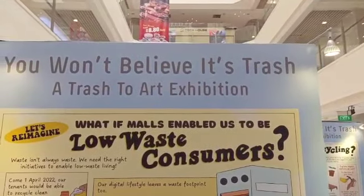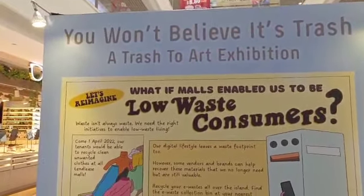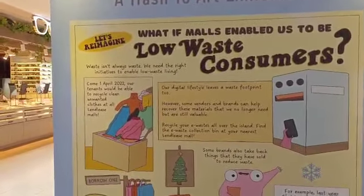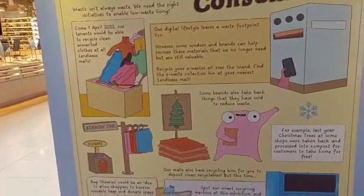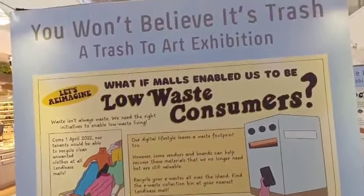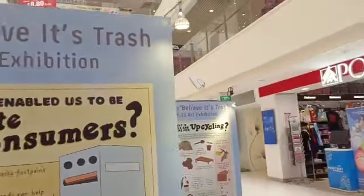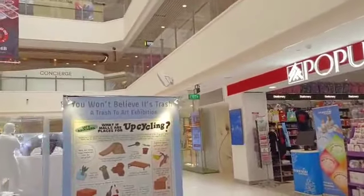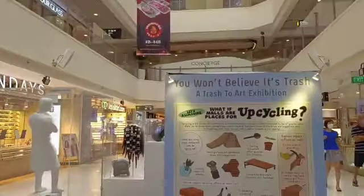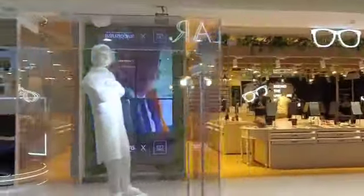Ayan. Ito, guys, papakita ko sa inyo galing sa mga Trust ang kanilang ginawang exhibition. So, ayan, it's amazing, guys. Okay, punta tayo sa kabila. Ayan. Ito is from the wood, right?